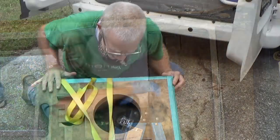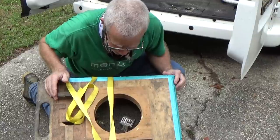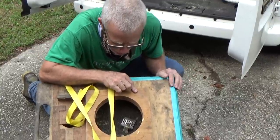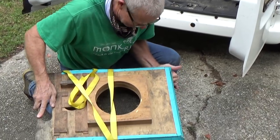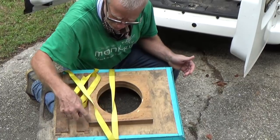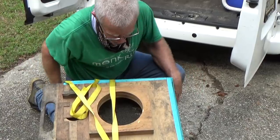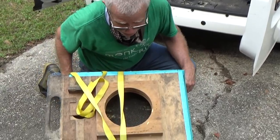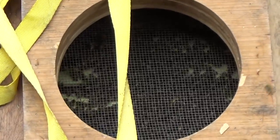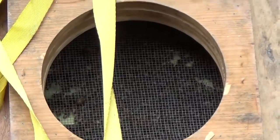Well, I forgot to bring my screen that I normally have between my vacuum head and the vacuum body. Fortunately, there's a screen inside of the vacuum head part. So the bees are still locked in there, so we can't give you a good shot of them. There really aren't a lot of bees. I mean, if there's 10,000 bees, I think that's a lot. Maybe 3 pounds of bees in this one.